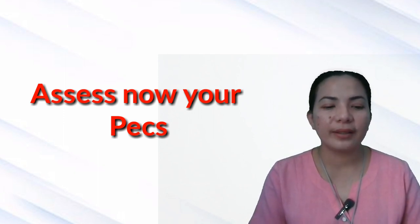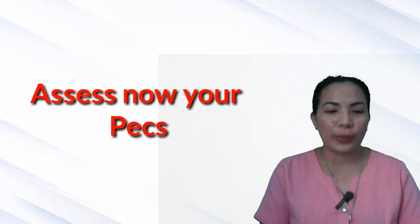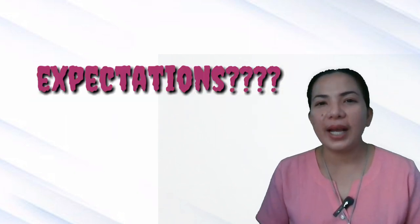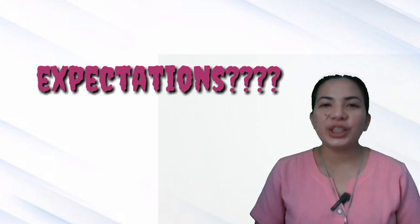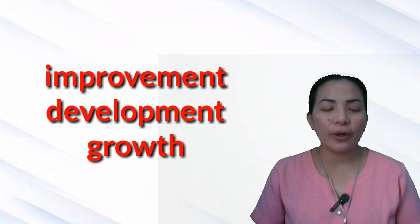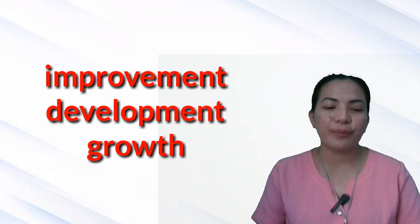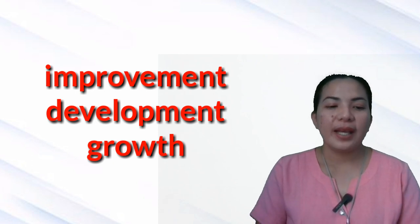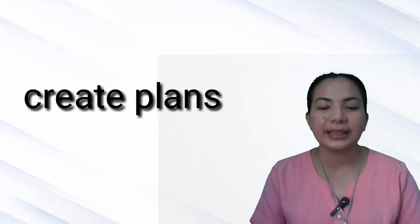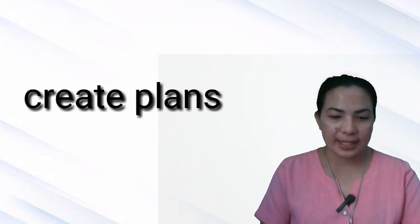Okay, to begin with, let us first try to find out the competencies you will master as you finish this module. So ano ba yung ating expectations for this module? Here, our objectives are to identify the areas for improvement, development, and growth, align your PECS according to your business or career choices, and create a plan of action that ensures success in your business or career choice.